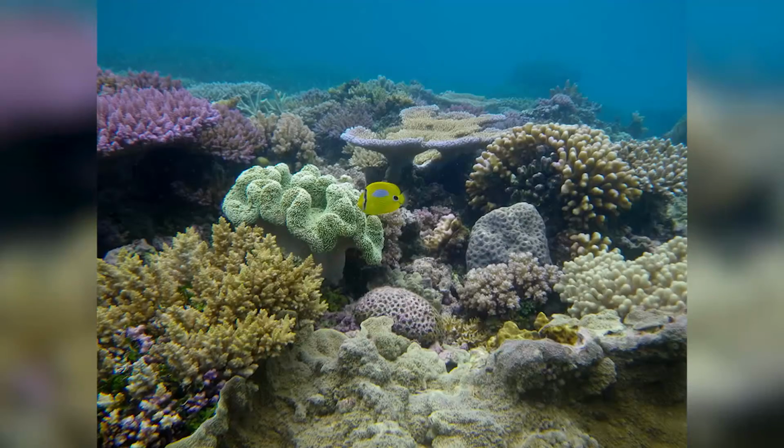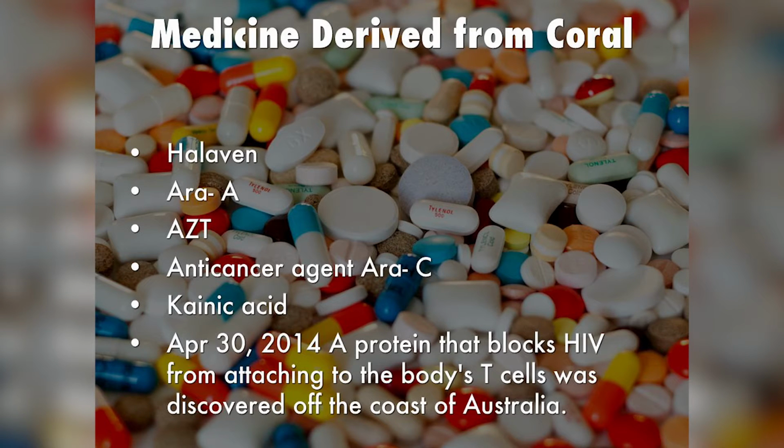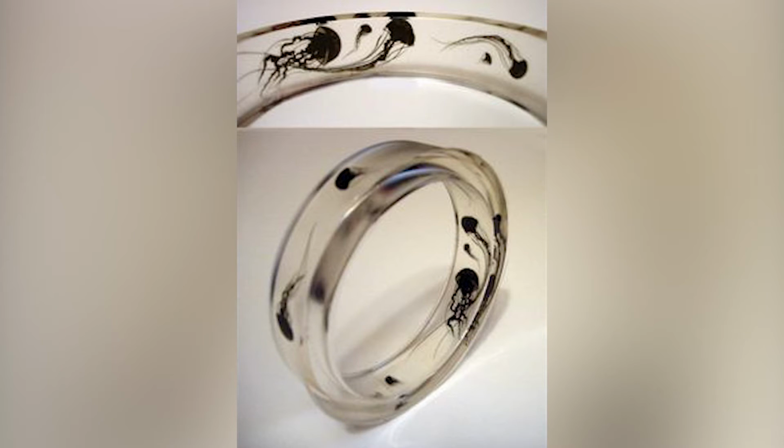How are corals and Cnidarians used? Corals make up coral reefs. More importantly, coral is used as a calcium supplement, to treat multiple sclerosis, and to treat and prevent cancer, heart disease, and other chronic health problems. Cnidarians are also used to create commerce and medicine. Their skeletons are used to make jewelry.